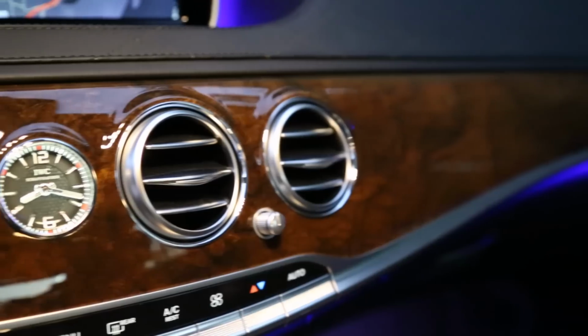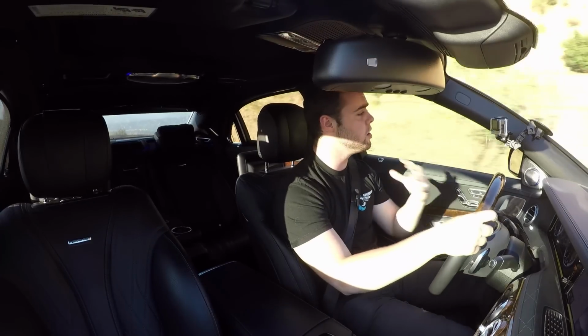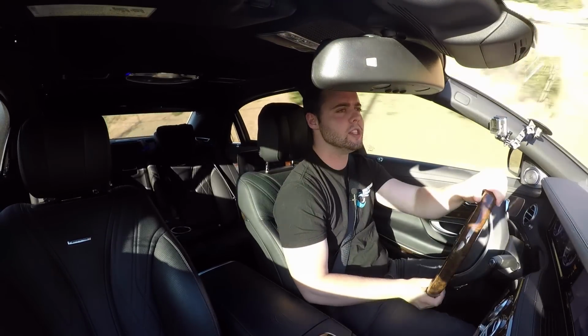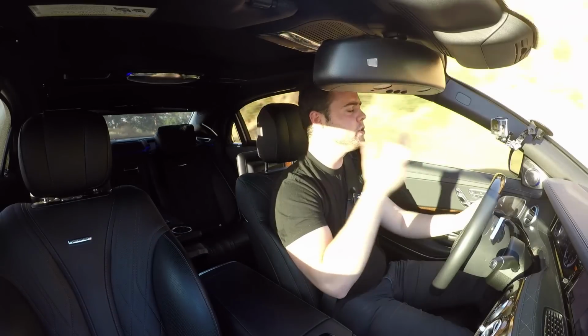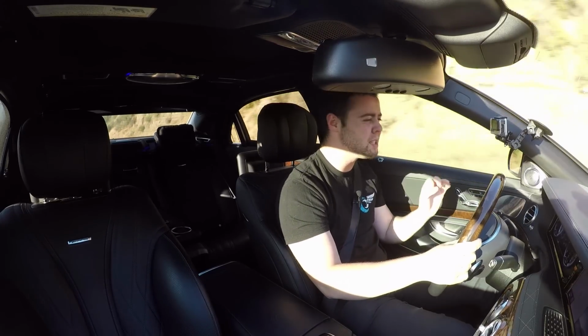And my favorite part is the IWC analog clock in the middle of the dash. For those of you who are unfamiliar with IWC, they are a luxury watchmaker who has been designing timepieces since 1868. Perfect complement to the classy and luxurious S65. In case you forgot that you just dropped $227,000, now that's the base model. You can spend more than that, although not by much. It reminds you on the dash.